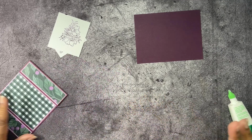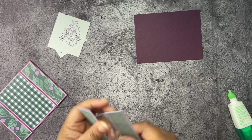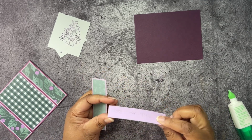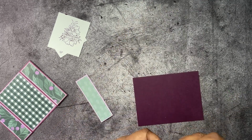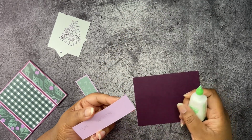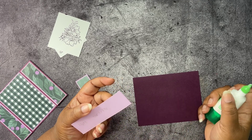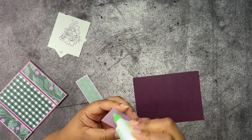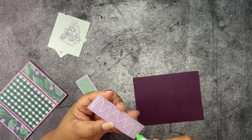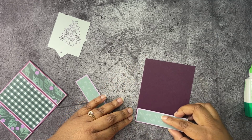Okay, now for our inside, I went ahead and put these together. So I have 2 more panels, the Fresh Freesia measures, so we're going to take these. Oh my goodness, there it is. 1 1/8 by 4 is the Fresh Freesia. The DSP is 1 by 3 7/8. I know I had written that down and I couldn't find it. Oh goodness gracious. I always give myself more work.